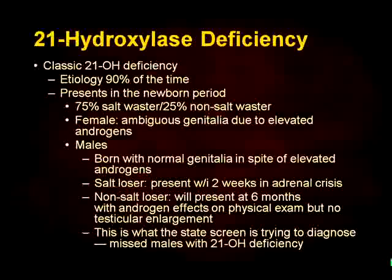So a female is going to be ambiguous because they got all these androgens on board. The fascinating part is the males, they're not more virilized. They look totally normal. Even though they have all these androgens on board, they're not hairy, there's nothing going on, okay? So they're just sitting there, and the only way they're going to be diagnosed is if in 2 weeks they come in an adrenal crisis. Because they're going to look fine, but they're going to go home, and they're going to come in shock in 2 weeks, okay?